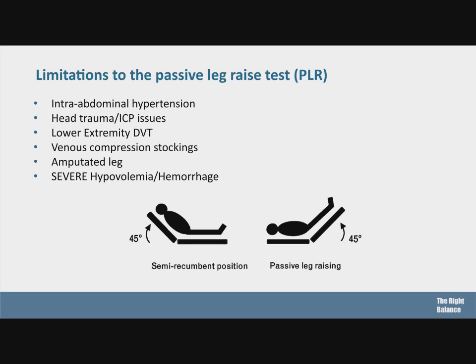So now, who wouldn't this test be applicable to? If you've got somebody with intra-abdominal hypertension, that wouldn't be the best patient to do this. Also if they've got head trauma or intracranial pressure issues, a lower extremity deep vein thrombosis, or venous compression stockings on, those should be taken off before you do this test. If they've had an amputated leg, for obvious reasons they're not going to have volume there to displace. And finally, if your patient is severely hypovolemic with massive hemorrhage, they may not have enough intravascular volume to see a change. So those would be some limitations to the passive leg raise test.